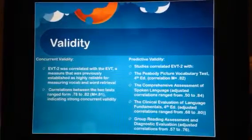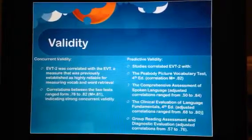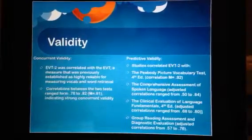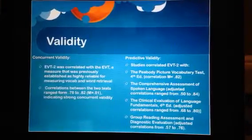In terms of concurrent validity, the EVT2 was correlated with the original EVT, which was a measure that was established as highly reliable for measuring vocab and word retrieval, and the correlation between these two editions was very high.